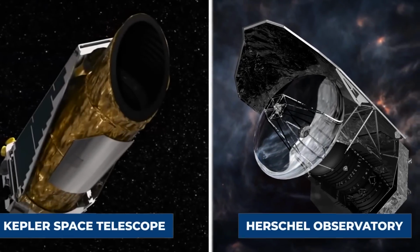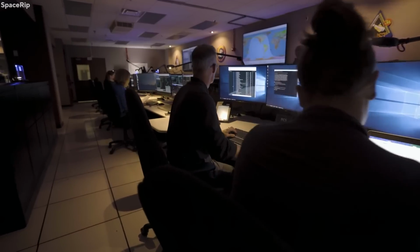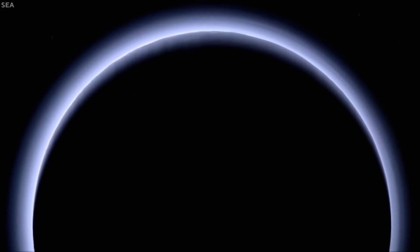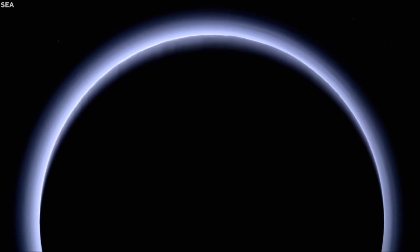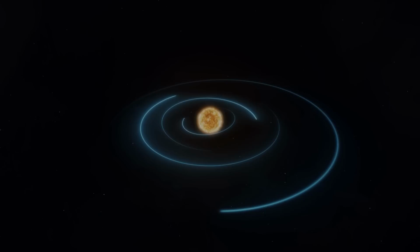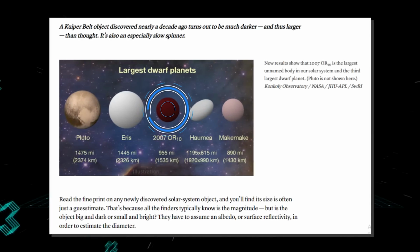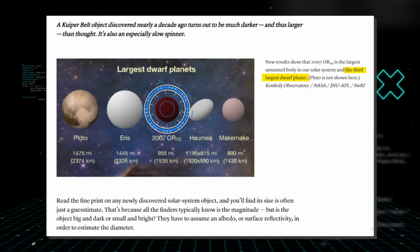Thanks to the Kepler Space Telescope and the Herschel Observatory, it was examined further and more research was made on the dwarf planet. These findings brought out the results about the planet, and it turned out that 2007 OR10 was the largest world with no name in the solar system. Of all the dwarf planets, the planet happens to be the third biggest in size.